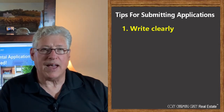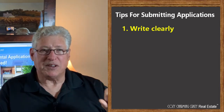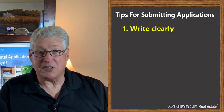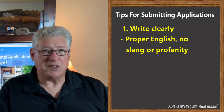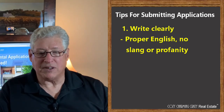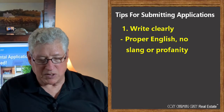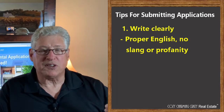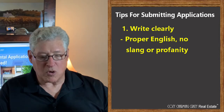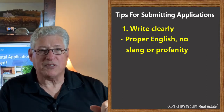But when you do that, to the extent that you can, please use proper English so that it's understandable. Do not use any slang. Of course, do not use any profanity in any way. But try to write clearly, succinctly. Don't use a lot of extra words. Just get to the point of what you're trying to say when you fill in the blanks.